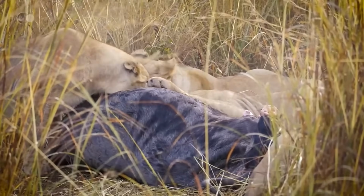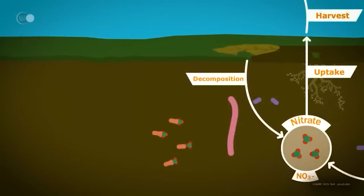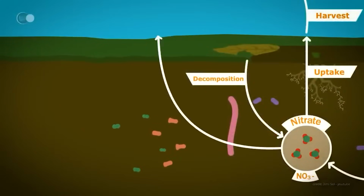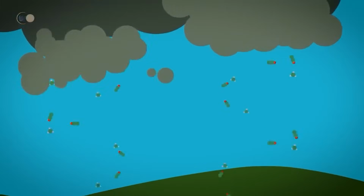Nitrogen is then present in plant and animal waste. Certain fungi and bacteria decompose it and produce ammonia, which dissolves to form ammonium. Certain bacteria, known as denitrifying bacteria, convert nitrate into dinitrogen, returning it directly to the atmosphere.